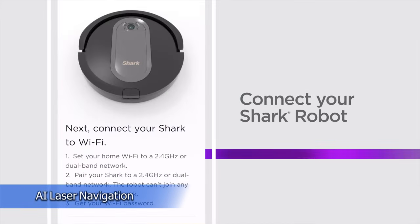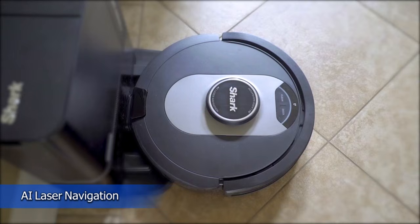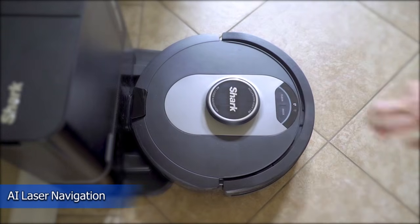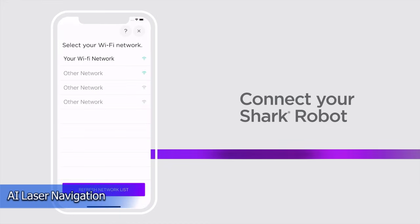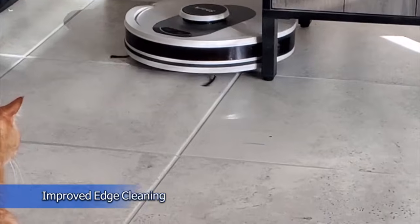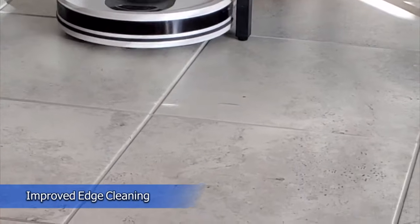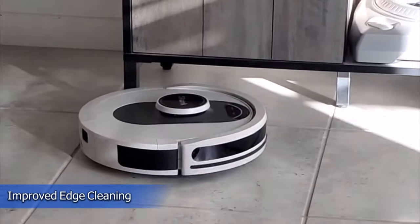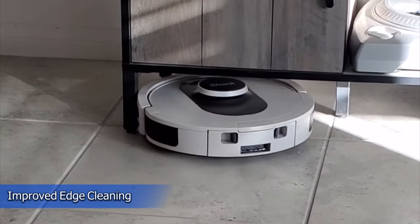Using AI-based laser technology, the vacuum efficiently navigates your home, avoiding obstacles and adapting to your cleaning preferences. Specially designed brushes and sensors focus on edges and corners, leaving no area untouched.